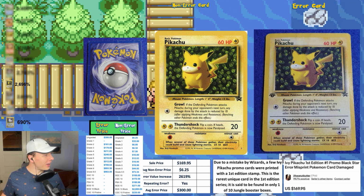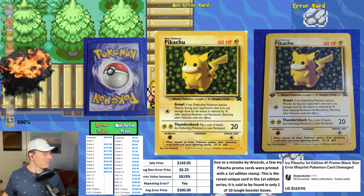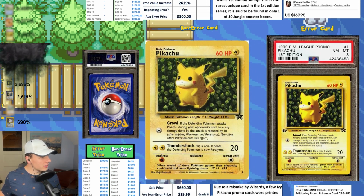So yeah, all that aside, you can see this card had an error value increase of 2,619%, and that's good enough for number 8 this week. Hey, look, another one. Now here's an interesting example.